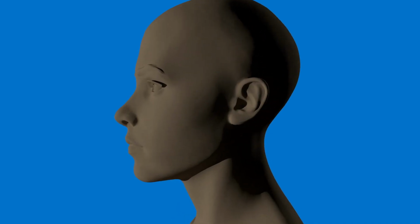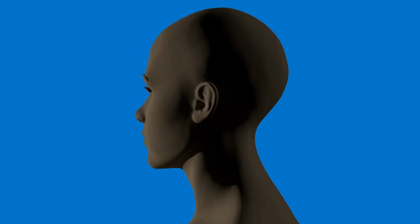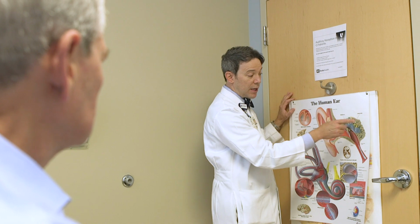When we talk about lateral skull-based tumors, we mean things that are in and around the ear and affect hearing, balance, and facial function. The most common tumor we see in the lateral skull base is known as an acoustic neuroma or vestibular schwannoma. The second most common is a meningioma. Both of those are benign tumors. Because they arise near the structures of the inner ear, patients often present with hearing loss.